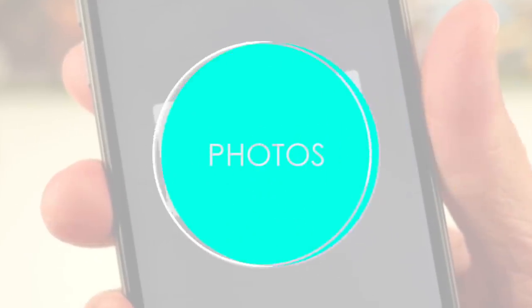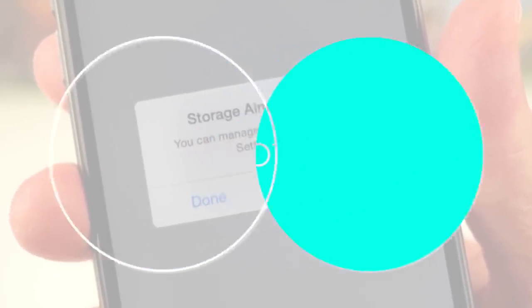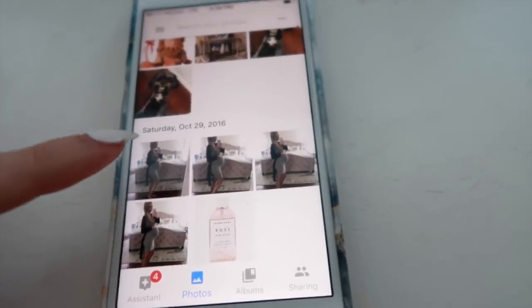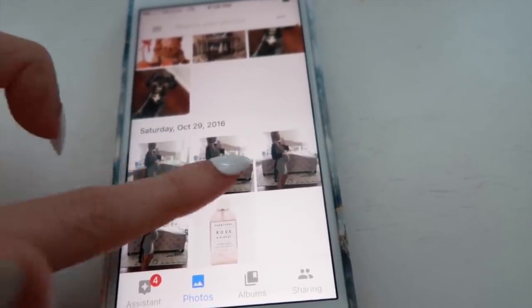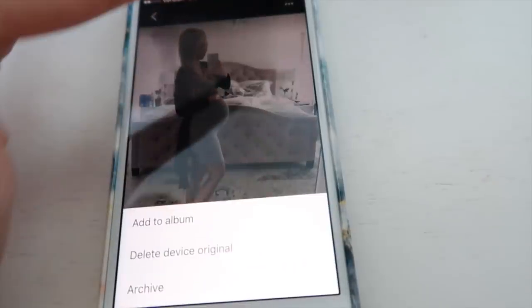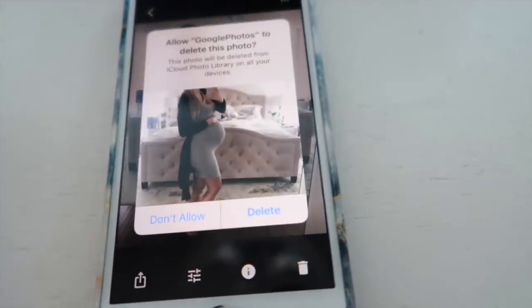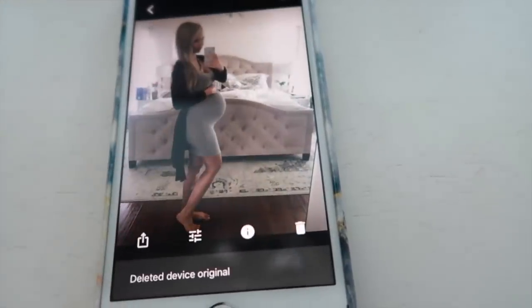If you have a lot of photos on your phone taking up storage space, a good way to declutter these is by using the Google Photos app. What you can do is download all of your photos onto the app. Once you have your backups downloaded within this app, select Delete Device Original. That will delete the photo from your phone, but you get to keep your backed up copy within the app.